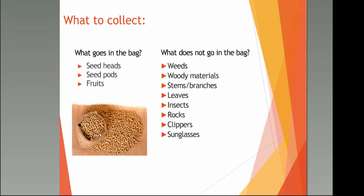So what doesn't go in the bag? Well, it may seem silly to list weeds on this list. We know our collection volunteers are environmental stewards and definitely would not intentionally contaminate any of the collections with this kind of seed. But there's many ways you can accidentally allow weed seeds into your bag. So a couple examples would be to keep your bag closed as you're walking through a site from one plant to the next. And what this can do is avoid seed dropping in your bag from weeds you pass as you might disturb it.